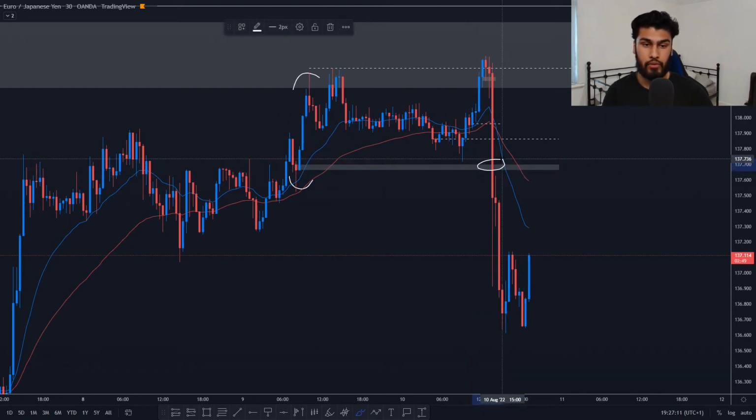So at this level is where I moved my stops to break even, because there is some chance that price could just react off of this level and push right back up to the upside, because we are in an uptrend on the 30-minute time frame. However, since this did not happen and we saw a lot of volatility coming into the market, we broke straight through that level and then ended up pushing right the way down.